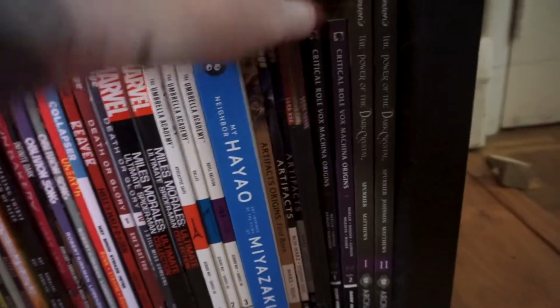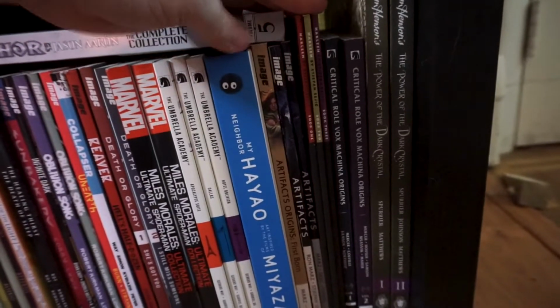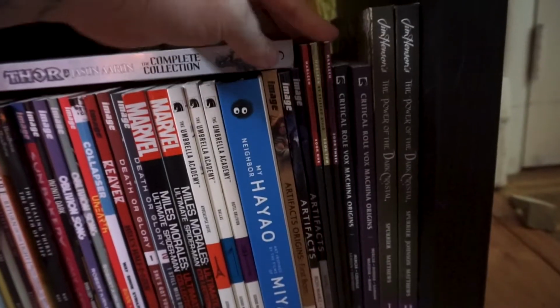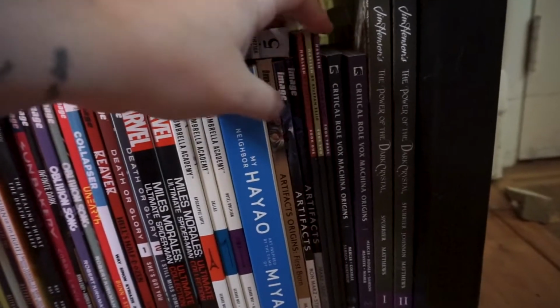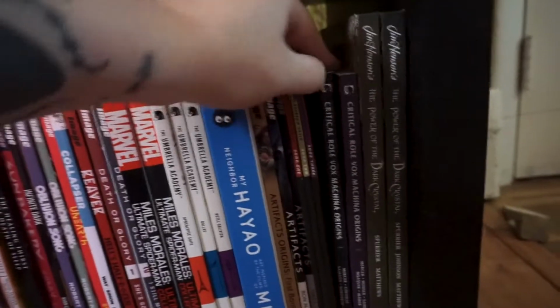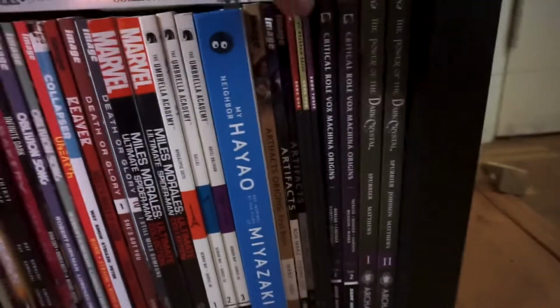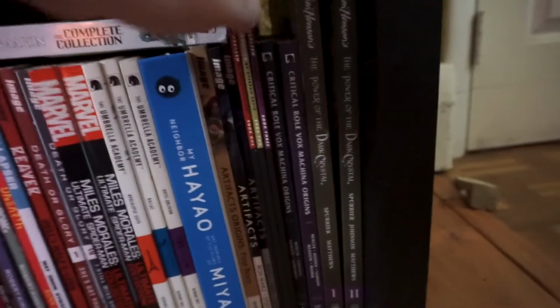I think this is another thing by Sejic. I don't think we're going to get any more of this, unfortunately, but I really liked them. These are technically issues, but as you can see, they're oversized, and I kept them because I think they're really awesome. We have Critical Role Vox Machina Origins 1 and 2, and these Jim Henson Dark Crystal 1 and 2.